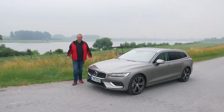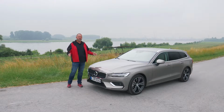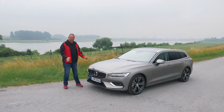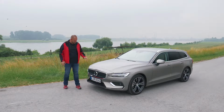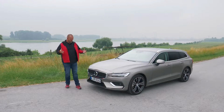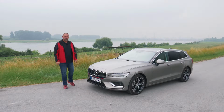If you want to talk about the sporty estate, of course, the look of the car has to be sporty as well. So let's have a look at the layout and the design of the new V60. Looking at the front of the car, Volvo features the new so-called waterfall design grille here. But the whole car, when you look at it, looks a lot more flat, a lot more down to the road, than we normally know from Volvo estates.